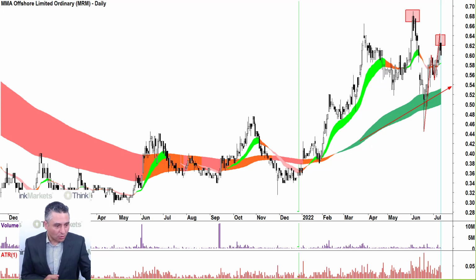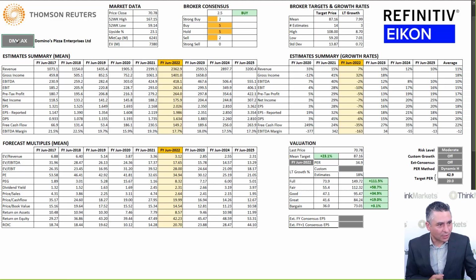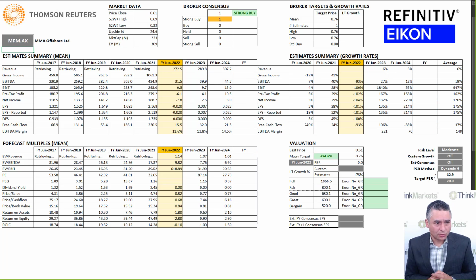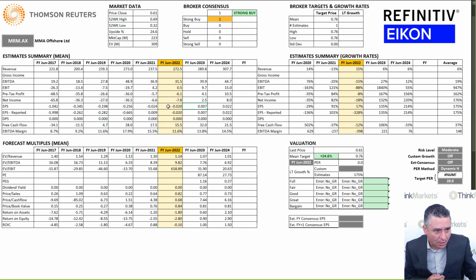I'm curious. I haven't looked at this one. Let's see if we've got any, MRM, not MMA, fundamentals. Well, it's going to make money next year anyway. It's just going cash flow positive. That's generally when you like to get them, right? They're just going from cash flow negative to cash flow positive, starting to make money. It's generally a good time to get on board.